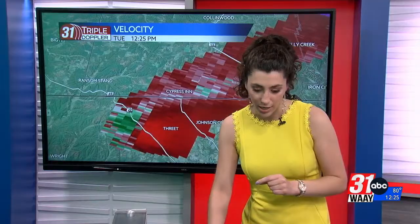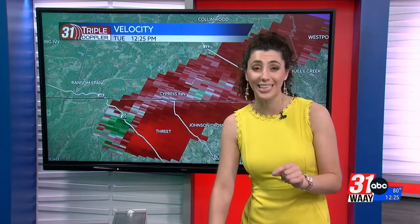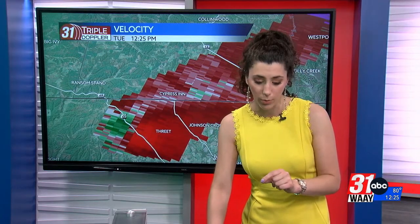Now, if you are in Wright, conditions are calm for you. If you're in central or southern Gravelly Springs, you are in the clear. If you're in Murphy Crossroads, if you're in Threet, there is a tornado that is making its way to you right now. If you're in Cypress Inn, this is on its way to you. Johnson Crossroads, you're likely to see a whole lot of the heavy rain and storm activity.